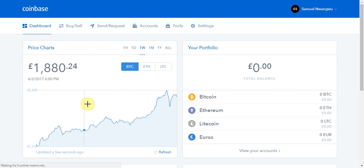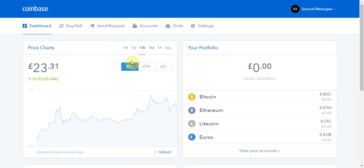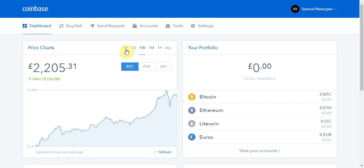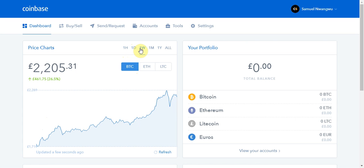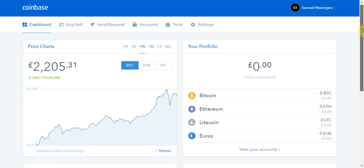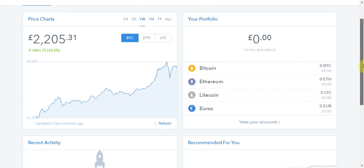Now on the dashboard page on the left hand side you have a price chart which shows a line chart for the price for Bitcoin, Ethereum, or Litecoin. You can also change the time view for the chart, so you can see an hourly view, daily view, weekly, and so on. Then on the right hand side you have a quick overview of your portfolio and the total balance that you hold in whatever cryptocurrency that you bought.